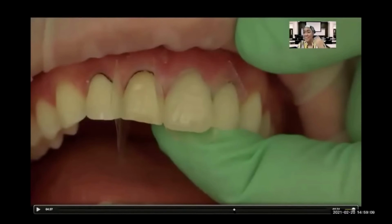This is also the best material for single restoration. We all know how difficult single restoration is, right? Because in single restoration, we need to copy exactly the shade of the adjacent and the opposing tooth, so that it will blend well when your patient smiles, and that is very difficult. It's much easier to do multiple restoration because we can choose whatever shade we want. But with single restoration, we need to copy it exactly as it is.